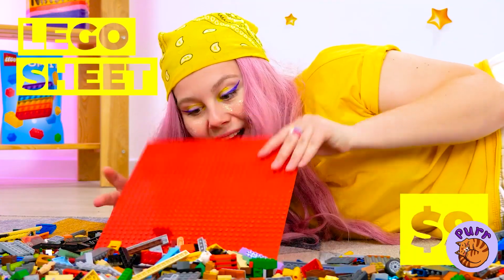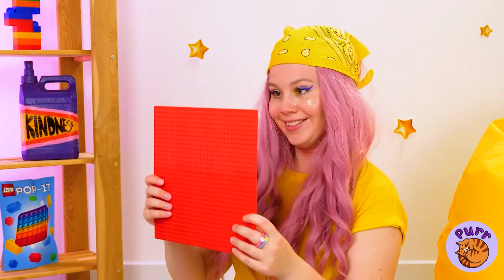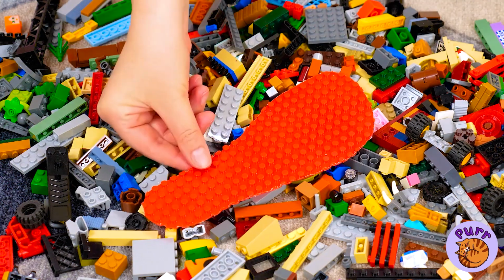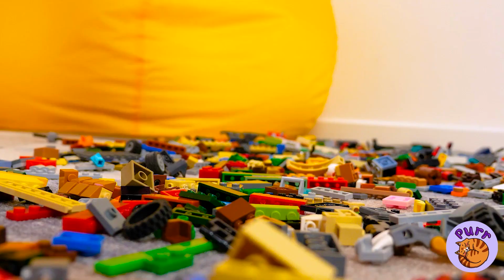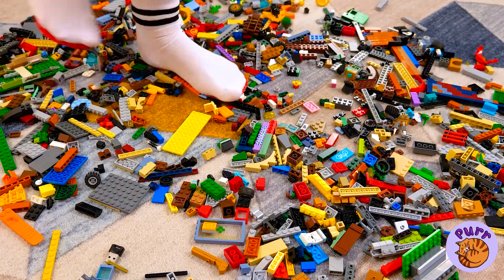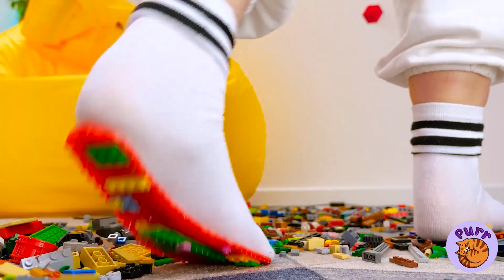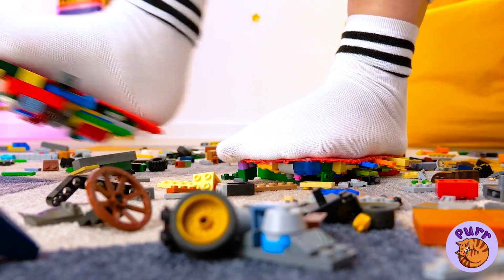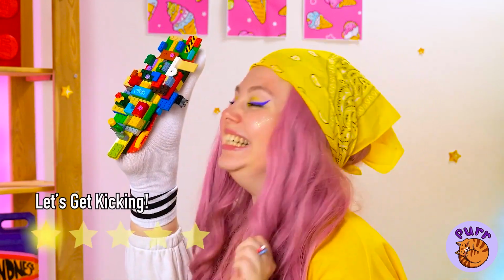Hey, look, there's a Lego sheet underneath. Let's punch out a nice sole shape. Try it on for size. Make sure it's the smooth side. Now your feet should be feeling fine. They'll even help you pick up the blocks. Wow.